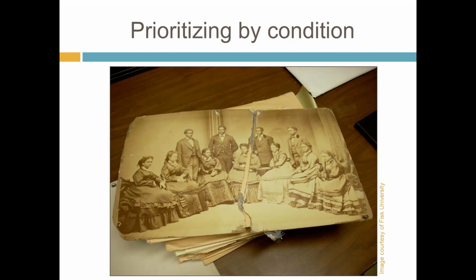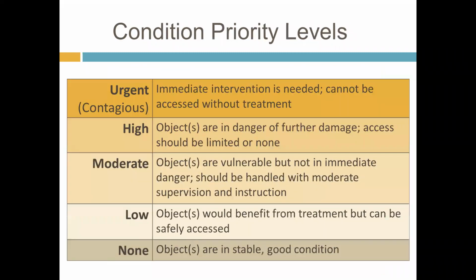The damage in this albumin photograph is undeniable, but you may ultimately prioritize it differently if this was a unique photograph versus a copy print. The conservation levels CCAHA recommends using are urgent, high, moderate, low, and none. Again, the condition is a fairly objective physical state, but the actions that it calls for will involve judgment calls, and the answers may change depending on your institution and current situation. Let's dig into what these levels mean with photographs and how they may be different from the paper or books or other materials in your collection.